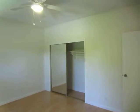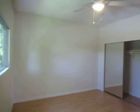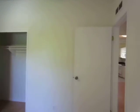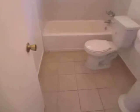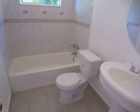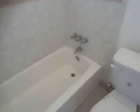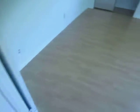All of the bedrooms are very bright and spacious. They get great natural lighting and have plenty of closet space. The second bathroom is located in the hall and features tile floor, a pedestal sink, and a nicely tiled full tub and shower. This property is also pet friendly.